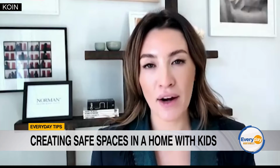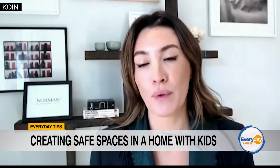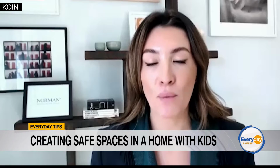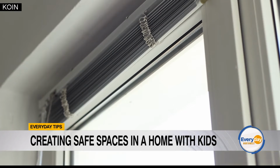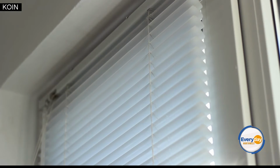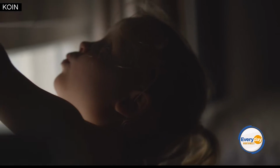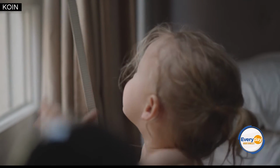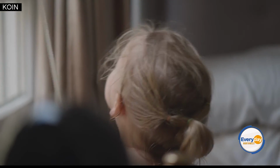I think as parents and caretakers of our children, we sometimes overlook the safety hazards that are right in front of us. And window blinds is, as you mentioned, definitely a big one. I learned recently that in the past 10 years or so, there have been about 200 incidences of children ages 8 and under that have had some serious issues with corded blinds. Wow. So it's a major hazard that I think a lot of homes don't even know that they have.